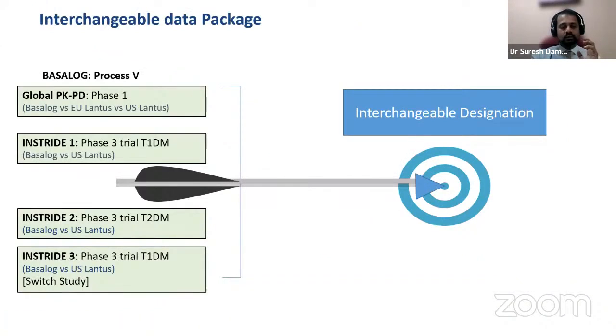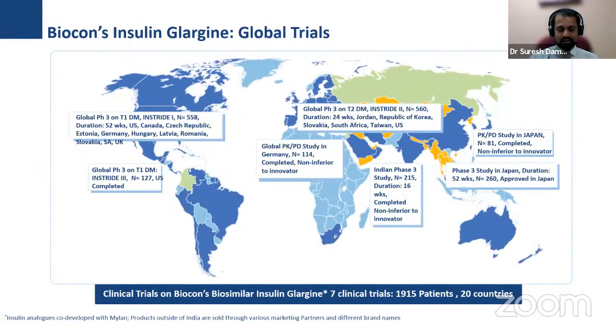If you look at the clinical trials as a whole, there is the PK/PD trial, a phase 1 of Basalog versus Lantus, available in Europe and the US, and then Stride 1, 2, 3. Stride 2 is with type 2 and Stride 3 with type 1, again with the switch study. I will come to that shortly. This global trial happened throughout the world, in Slovakia, South Africa, European countries, Africa and Australia. Japan has a very, very strict body, and Biocon's biosimilar has got approval in Japan, if I remember properly. So almost 7 clinical trials, across about 20 countries.